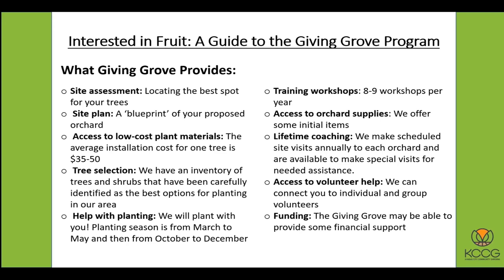So we would meet with you and decide, okay, you have 2,000 square feet of open area that gets 8 hours of sun that, if we planted trees there, would not be shading out your vegetables. So it looks like it'd be a great place for a Giving Grove. We then will draw up a blueprint with you, discussing the different fruits that you'd want to have in the garden.